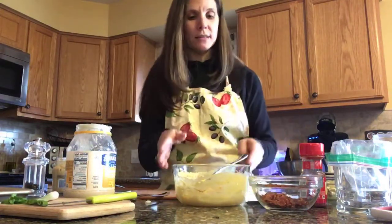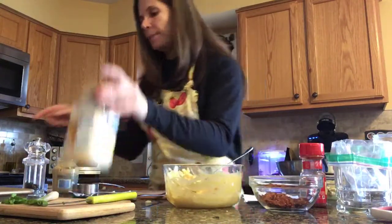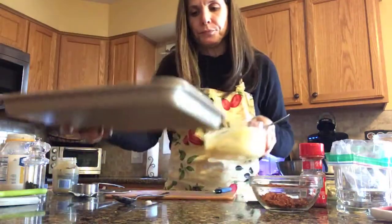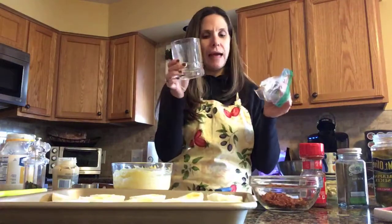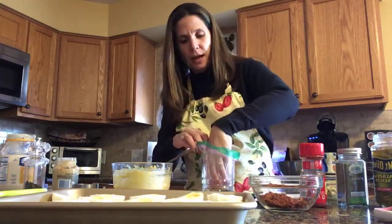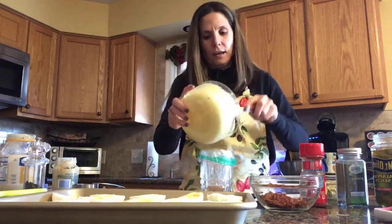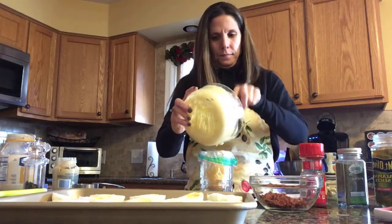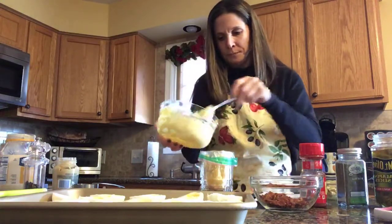So here's a trick to stuff them. You can definitely take your spoon and kind of plop it on your eggs, but to be neater, I have just a glass and a Ziploc bag. So you just put your Ziploc bag in your glass and you fill the bag with your egg mixture. Getting with a spatula to get all that goodness. All right, we'll start here.